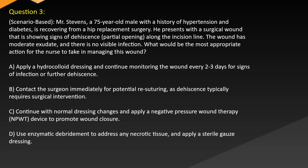A. Apply a hydrocolloid dressing and continue monitoring the wound every 2-3 days for signs of infection or further dehiscence. B. Contact the surgeon immediately for potential resuturing, as dehiscence typically requires surgical intervention. C. Continue with normal dressing changes and apply a negative pressure wound therapy, NPWT, a device to promote wound closure. D. Use enzymatic debridement to address any necrotic tissue and apply a steroid dressing.